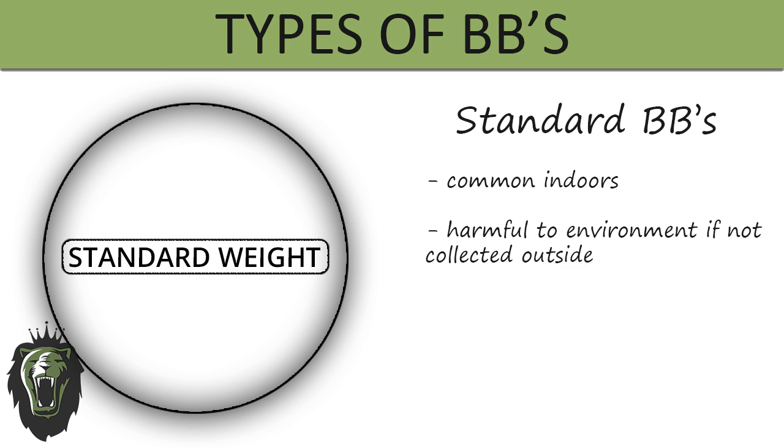And okay, the standard pellets are the most common type of pellet, or one of the most common types anyway, and they are coated in a non-biodegradable plastic, and they are harmful to the environment if they're not collected after use. But if you're indoors and playing CQB or whatever, and you can clear up all the pellets, or the skirmish site can, then they are fine and are one of the most popular pellets. Other than that, there's not much to really say, they're just standard plastic pellets.